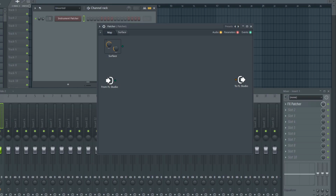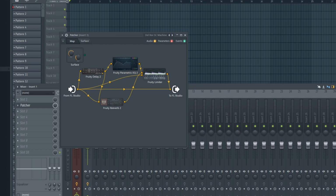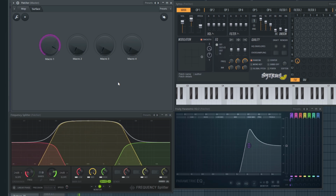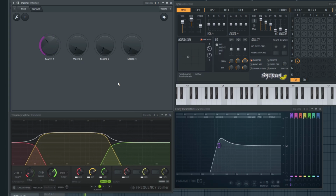I cannot imagine working without Patcher anymore. It puts the functionality of instruments in the channel rack or directly in the playlist, as well as the functionality of the mixer, on steroids. No matter if you want to save complete signal chains with instruments or just effects, if you need complex routings on single tracks, create your own layered instruments or effects, or just need some macro controls for plugins which don't offer any, Patcher is the solution.